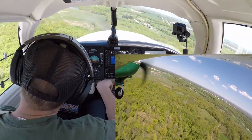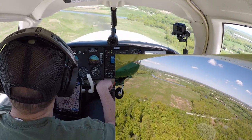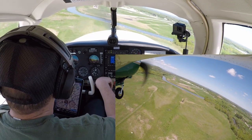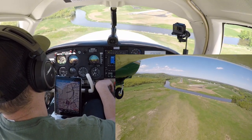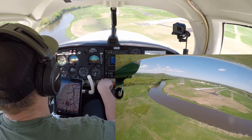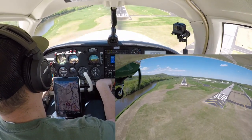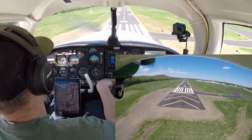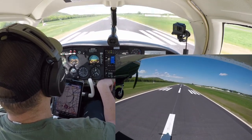I'm gonna trim up a little bit here. And there she is, number 4. Orange County traffic, we need a short final for 4, full stop, going down to Alpha 3, Orange County. All right, let her sink in. Check that gear, looking good. And fly her down the runway, what the heck.